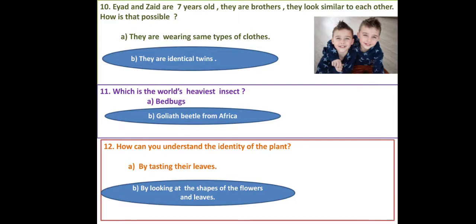Just because they are wearing the same kind of dress, that does not mean that they are twins or that they look very similar. It's because of their face and because they are identical twins. Their facial features resemble a lot. Identical twins are those who look very similar to each other. So we are going to circle option B. They are identical twins and not because they are wearing same type of clothes. Option B.